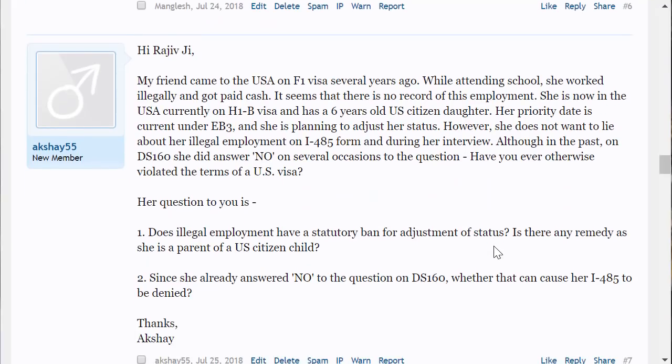From Akshay, friend came to USA on F1 visa several years ago. She worked illegally. Even though there's no record of this employment, she did work illegally. And in many of the subsequent documents filed with the government, she has said that she did not violate her status, which is not true. So the situation is this. Now, to put this in generic terms, you have a situation where you're about to file your 485, but in your past, you have either concealed or misrepresented certain information, like having violated your status by working without authorization.